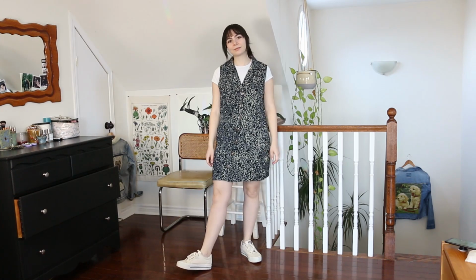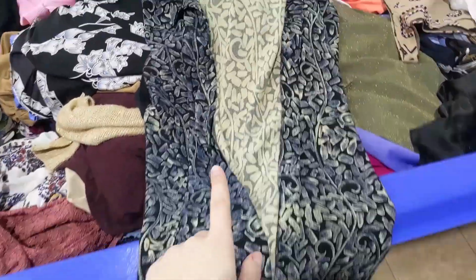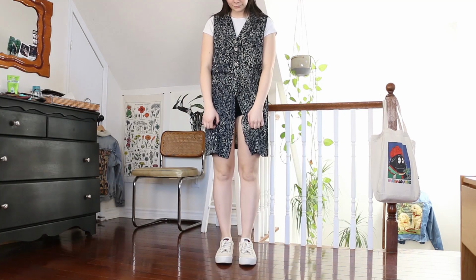And if you guys recall, I actually picked up this dress a few months ago now from Thrift Store by the Pound, and let's just say this one was basically a work in progress. It is handmade, but it was almost like somebody started making the dress and then gave up halfway through because there were only buttons running halfway up the dress, leaving this really big gap, making it pretty much unwearable.